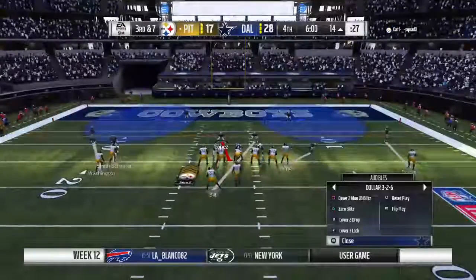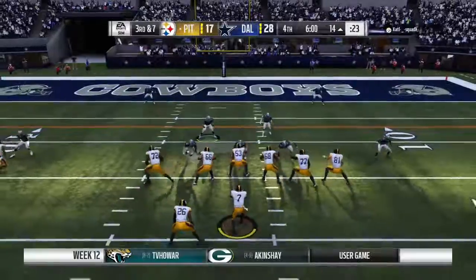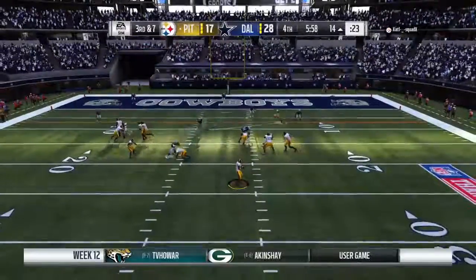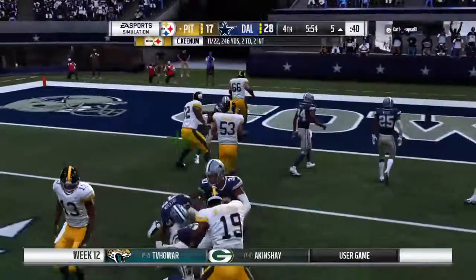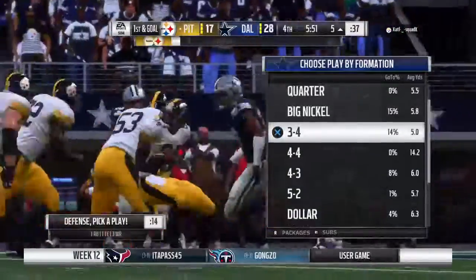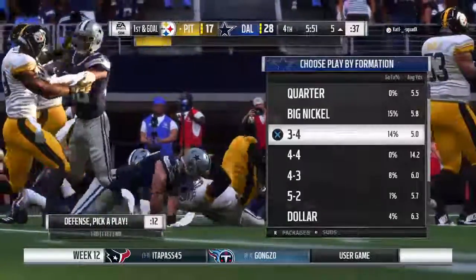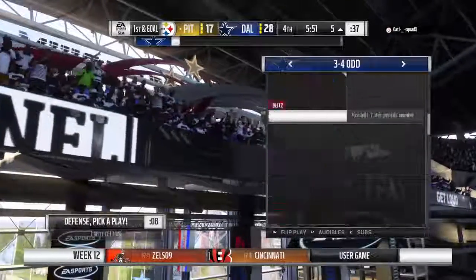This is 3rd and 7. Now Keenum. He gets it to Brown, complete. And he has the first down before he's tackled at the 5. That's his first catch so far. They've held him under wraps, but he's got a first down there.